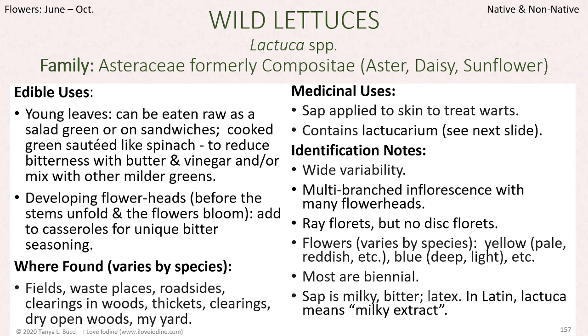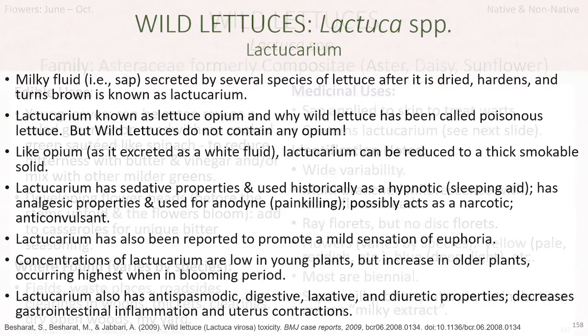Most are biennial, some are annual. It depends, and some can be a little bit of both. Sometimes it's hard to actually discern. And the other thing, too, we're dealing with the composite family here, and we are dealing with ray florets or disc florets. This one actually only has ray florets, no disc florets. So for the botanists out there, you can definitely check into that. And the sap is a milky bitter latex, okay? So again, as in Latin, Lactuca means milky extract.